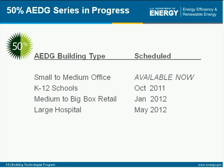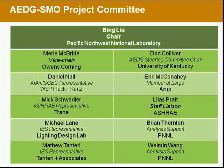In the next several sessions, myself and several of my project committee members will be talking specifically about this first AEDG small to medium office building guide targeting 50% energy reductions for office buildings. Let me introduce my project committee. As Jeremy mentioned earlier, the project committee is also representing a variety of different organizations and professional committees. My project committee members are comprised of a group of industry professionals. They represent the ASHRAE, AIA, USGBC, IES, and the DOE.